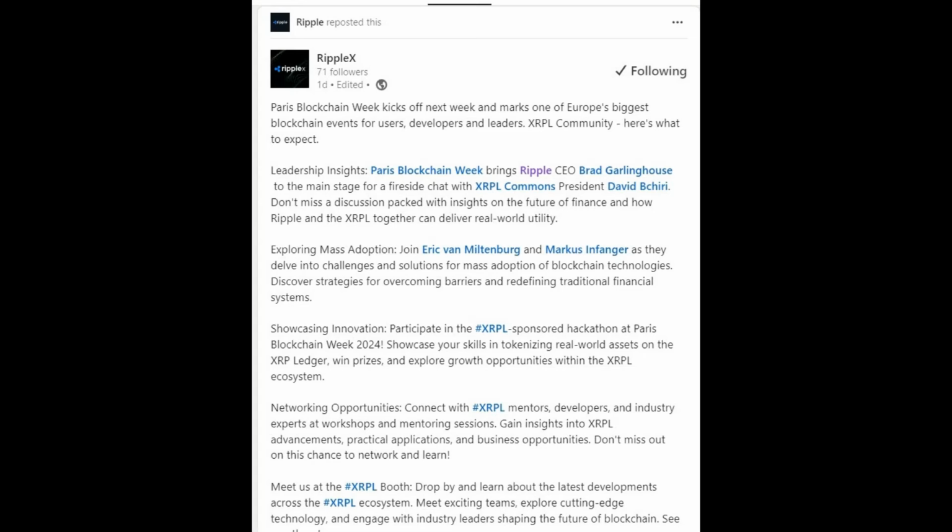So if you're a developer out there, or a business with some developers on hand, showcase your skills in tokenizing real-world assets on the XRP Ledger, win prizes, and explore growth opportunities within the XRP Ledger ecosystem. See, it's the connections that come out of this, the networking, that is going to be beneficial for the ecosystem. So networking opportunities: connect with XRP Ledger mentors, developers, and industry experts at workshops and mentoring sessions. Gain insights into XRP Ledger advancements, practical applications, and business opportunities.